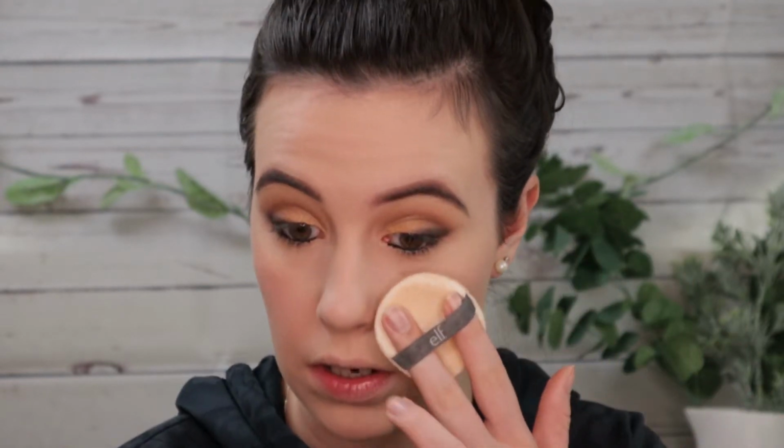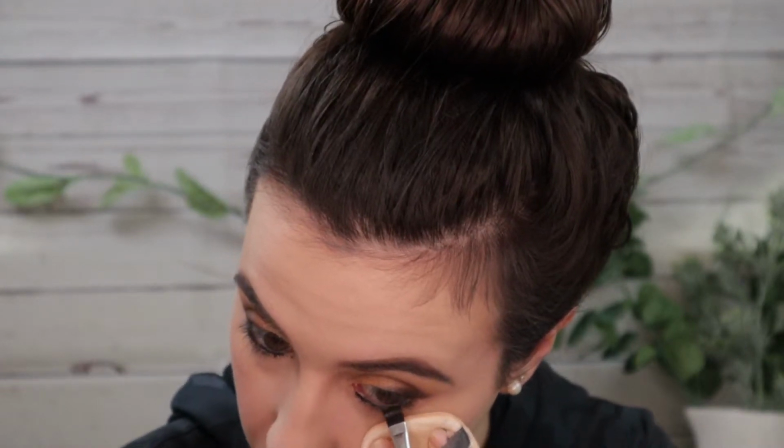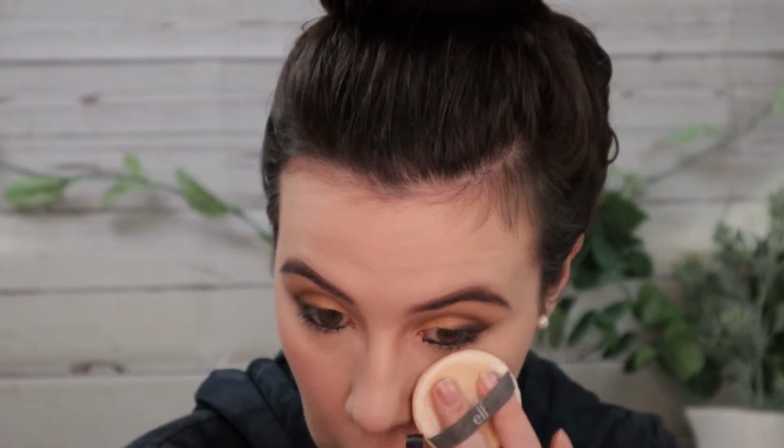Also a trick, if you need to pull your lid down, you can take your powder puff and just press gently and then pull it down so that you're not wiping it on your eyes. And then you're not putting your hands on the makeup that you just applied as well.